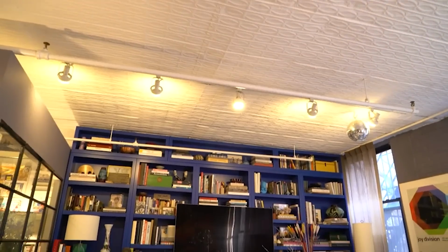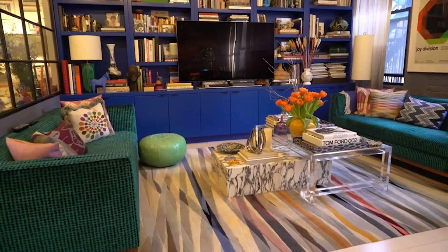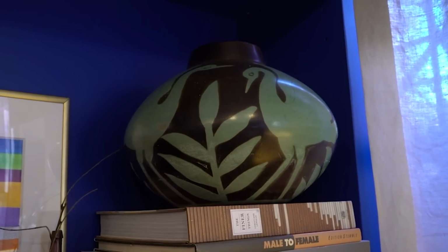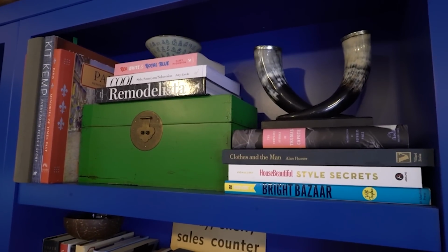I did a custom millwork bookcase, and I decided to do a bright blue color because we do a lot of millwork for clients, but it's usually white. But then I thought I'll experiment, it's my own home, and I'll do a bright blue, and it's become this iconic thing.